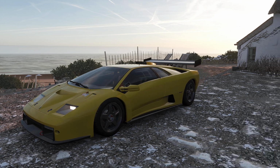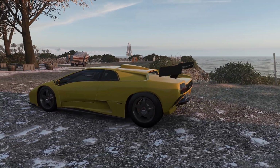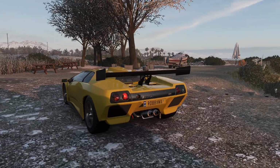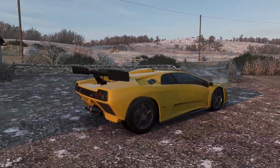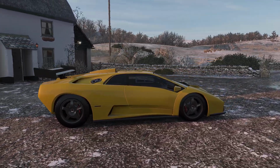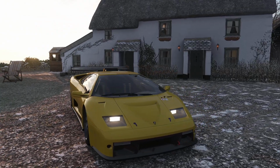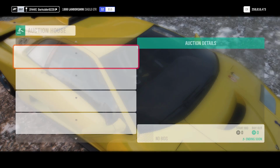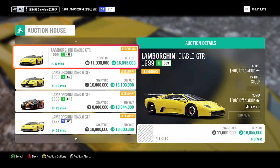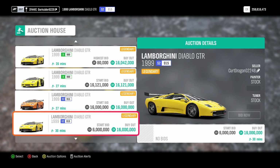Next on the list would be the 1999 Lamborghini Diablo GTR. Even though the classic body kit looks better, this is still worth 16 million. You can go on and try to snatch one for under 16 million, but I don't think you'll be able to.